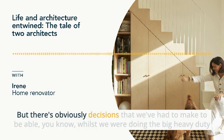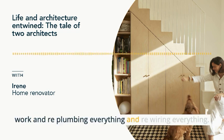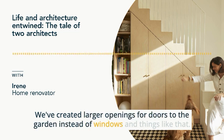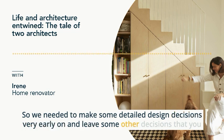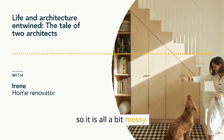But there are obviously decisions that we've had to make. Whilst we were doing the big heavy duty work, replumbing everything and wiring everything, we've created larger openings for doors to the garden instead of windows and things like that. So we needed to make some detailed design decisions very early on and leave some other decisions that you would make much earlier in the process to much later. So it is all a bit messy.